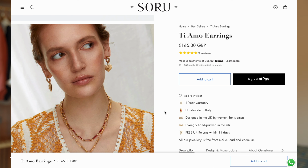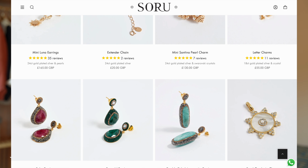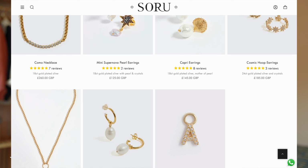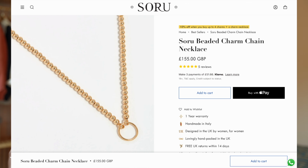I love that on their website they say they're designed in the UK by women for women, lovingly hand-packed in the UK. And they also describe the size and the weight of their earrings as well, which I think is really helpful, because if, like me, you don't like really heavy jewelry on your ears, you can kind of get a feel for how heavy they'll actually be. So I do really appreciate that. So definitely one to check out if you've never heard of them.